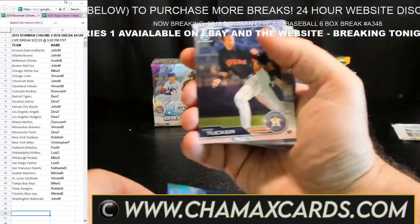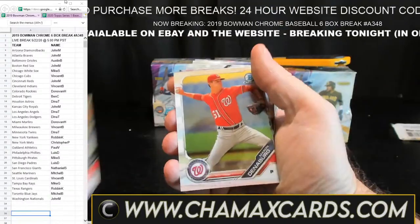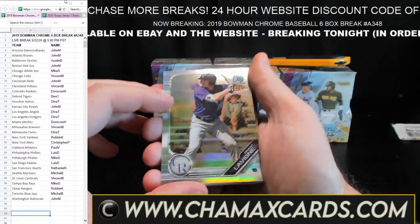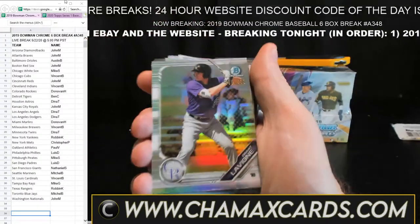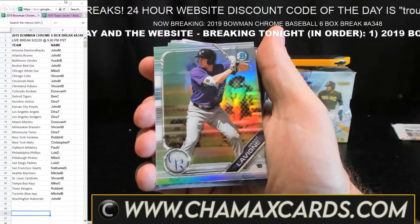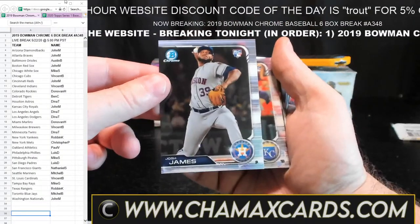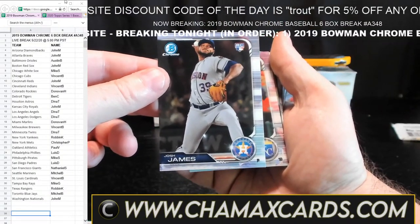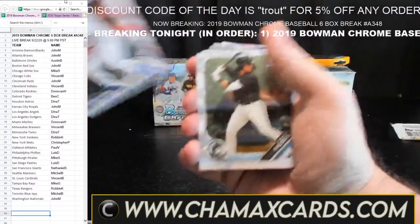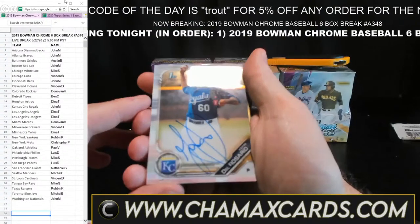Brady Singer. Kyle Tucker. Grant Levine, Colorado. This is card 400 out of 499. Donovan H. So again, about that Mike Trout. Huge dollars, man, for his rookie there. For his Bowman first. Crazy. Or draft card, sorry. Josh James. O'Hearn. Modern day record for modern day card.